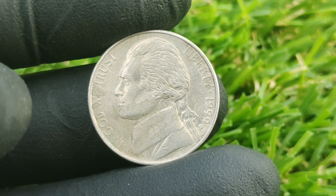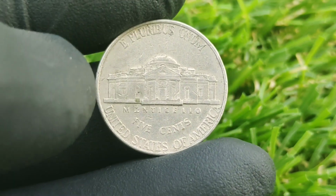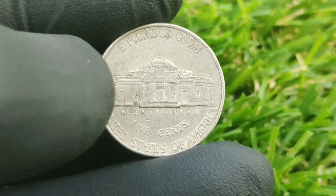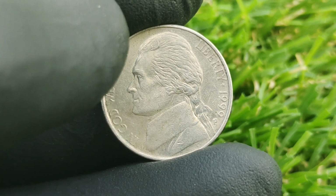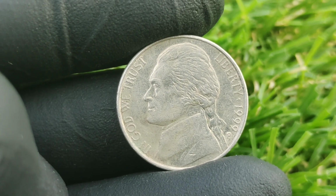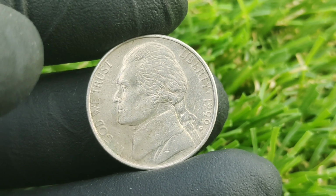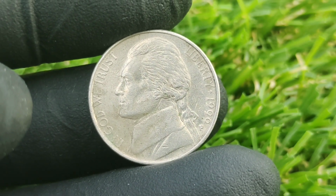Now, you might be wondering, why are error coins like this one so valuable? After all, it's just a mistake, right? Well, in the world of coin collecting, errors are highly prized for their rarity. Coins are usually minted with precision and consistency. The goal is perfection, a uniform, flawless design. When something goes wrong and a coin has an error, whether it's a double strike, an off-center strike, or a die break, it's something that collectors are willing to pay top dollar for.